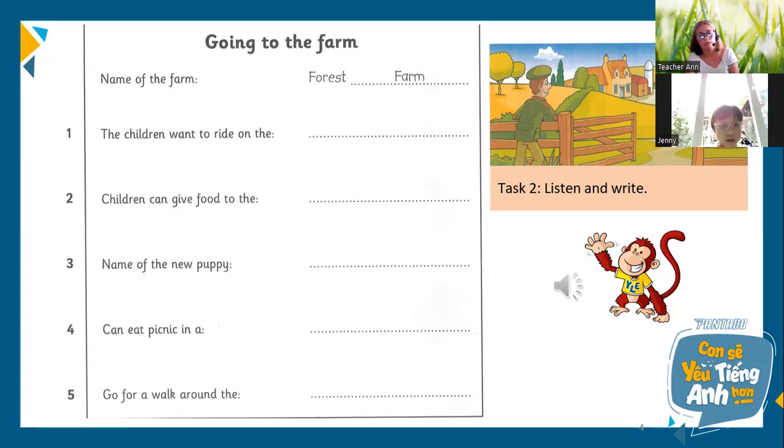Four. Where can we eat our picnic? Can we eat it in the farmer's house? No, but look, there's a nice field. We can eat it in that field. Oh no, I didn't bring my picnic. It's okay, we can all give you something to eat. Thanks everyone.